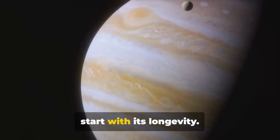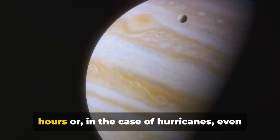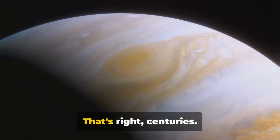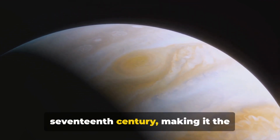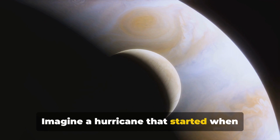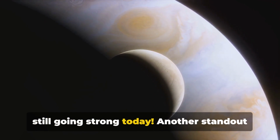Well, let's start with its longevity. While storms on Earth may last a few hours, or in the case of hurricanes, even a few weeks, the Great Red Spot has been swirling for centuries. That's right, centuries. It's been around since at least the 17th century, making it the longest-lived storm known to humans. Imagine a hurricane that started when Shakespeare was writing his plays and is still going strong today.